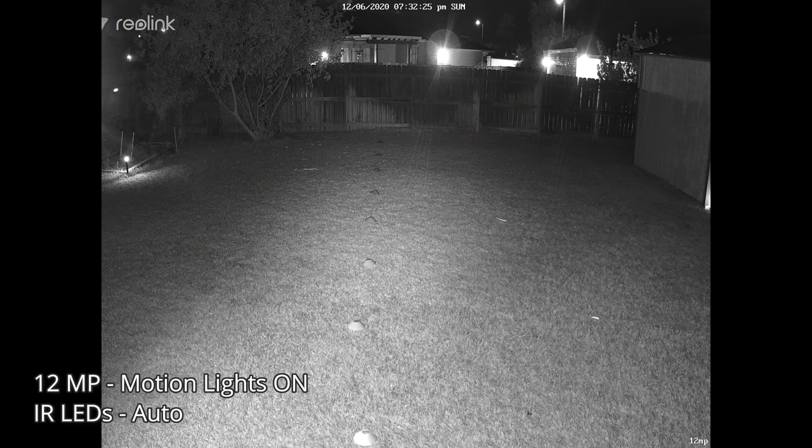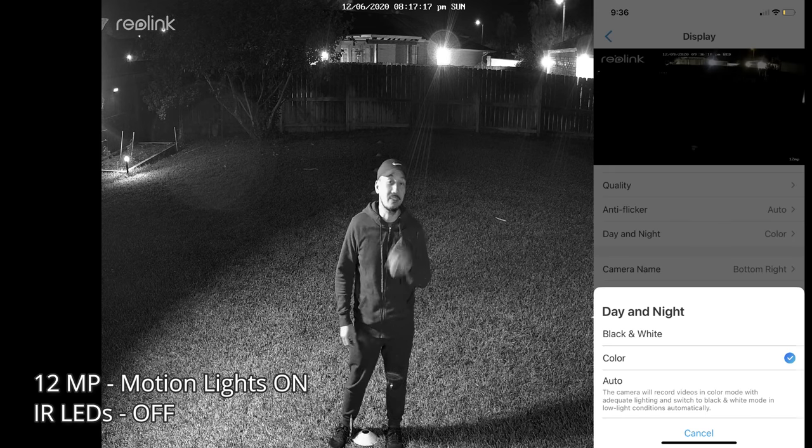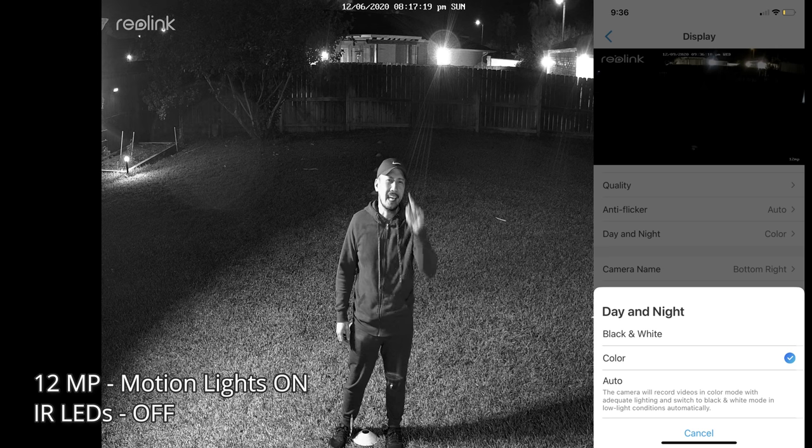Okay, as to color recording, all the cameras' night vision were set to auto. But my backlit lights are enough to trigger the 5 and 8 megapixel cameras' light sensor and change them to color mode to record in color. But the 12 megapixel didn't, and it still has its infrared lights turned on. Turning off the infrared lights is not even enough to change it to color recording, and I have to change the day and night setting to color mode for the camera to record in color.